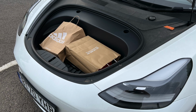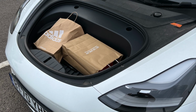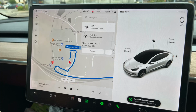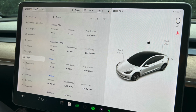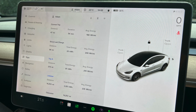We grabbed some trainers and school coats for the kids before slotting that into the front because, well, why not? Then we made the final stint home and we were expecting to arrive home with a nice buffer of 34%, so no more supercharging as initially anticipated. So to conclude, we got home with 32% charge rather than the 34% initially predicted.